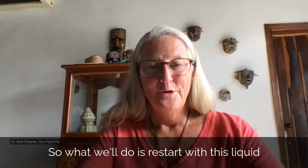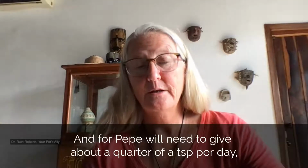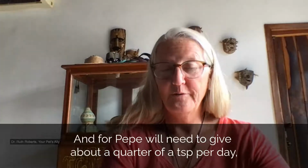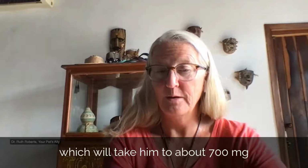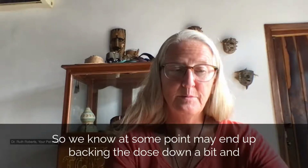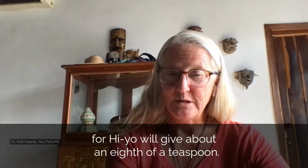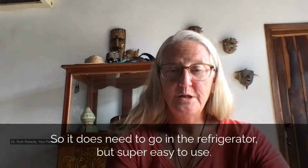So what we'll do is restart with this liquid, and for Pepe, we'll need to give about a quarter of a teaspoon per day, which will take him to about 700 milligrams. So we, at some point, may end up backing the dose down a bit. And for Hayo, we'll give about an eighth of a teaspoon. It does need to go in the refrigerator, but it's super easy to use.